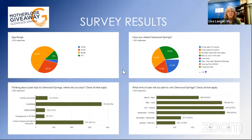Another great thing to see was that, although of course some haven't stayed overnight in Glenwood because they haven't been here yet, most who have been here stayed in a hotel or motel, which helps, of course, with our accommodations tax receipts and therefore the budget. So that is a good thing.